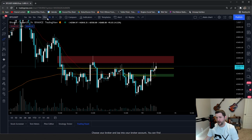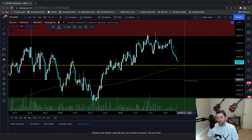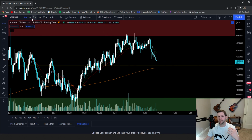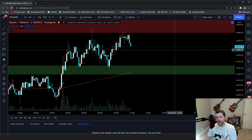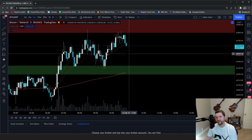Now, this is a 1 hour chart. Could I go to a 1 minute chart and find some room to run? Maybe. Again, I trade 1 minute charts occasionally. It's not for everyone. And you can see here, I have a little bit more room to run. So let me delete this mid-range here. Now, it's a late entry. I can't take an entry now. But could I have taken an entry here?